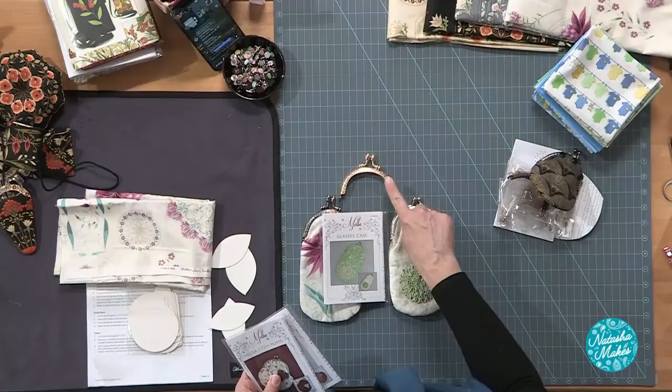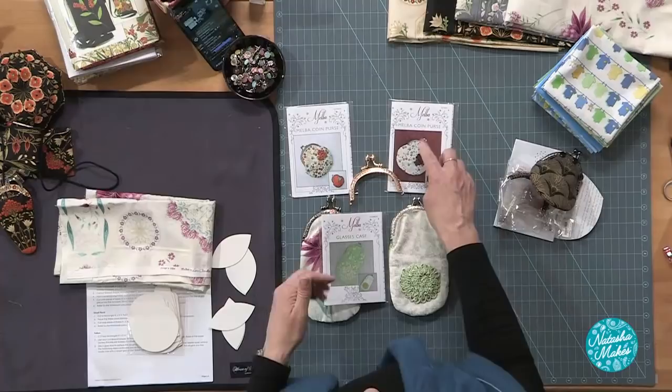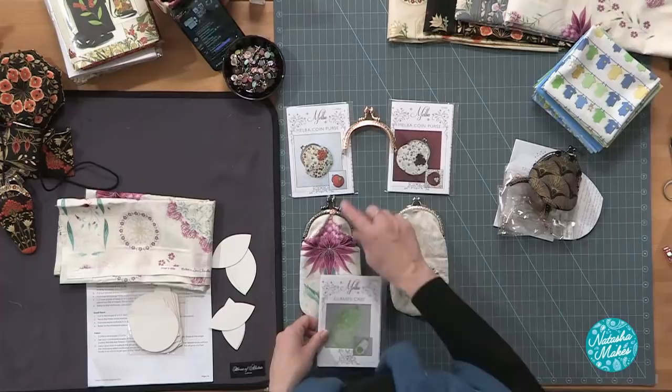Also, the Melba coin purse. It's exactly the same pattern, it just shows you it in different colourways, that's all. The Melba coin purse uses the 9.5 centimetre frame as well. Okay, so it's just the trinket, think trinket little things you need the smaller frame for. But the Melba coin purse uses that frame. And the glasses case also uses that frame with the oval, which is your 9.5 centimetre.